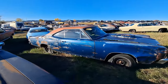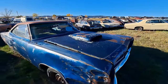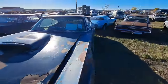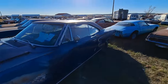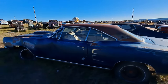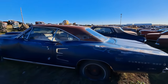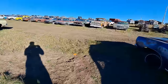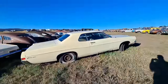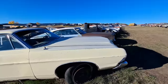Here's a Coronet. 1968 Coronet 500. Look at the hood scoop somebody put on there. These muscle cars are fun, but a lot of times they're owned by high school kids or younger guys that modified them and, you know, used them hard, put them away wet. And that creates havoc when you're trying to restore something if it's been heavily beat or modified. Here's another Ford Galaxy 64.